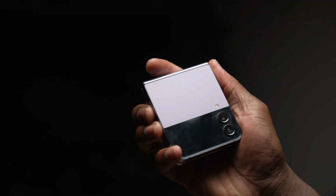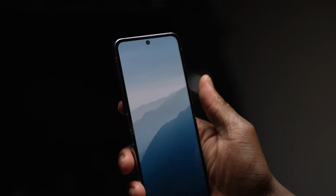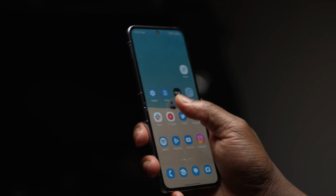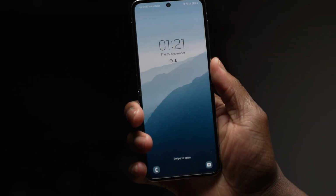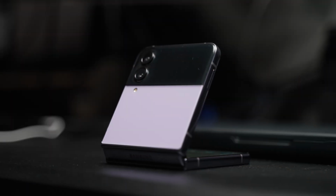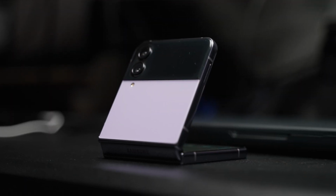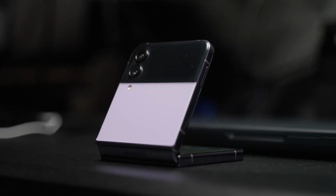Initially, how the flex hinge felt out of the box was a lot stronger than the previous models, but over time it has loosened up. This is not by any amount that causes concern or a reduced experience in what the flex hinge brings, but with the Z Flip 4, it's less of a surprise considering how often you have to open the device to fully experience what the phone can do. Overall, a great showing and improvement to the design and build quality here for the Z Flip 4, and it feels right at home.